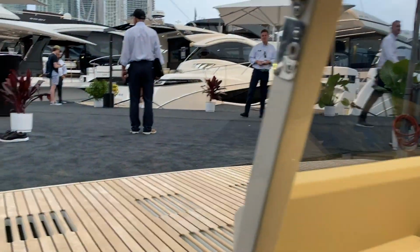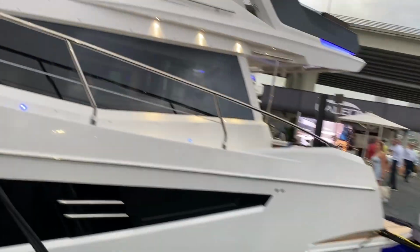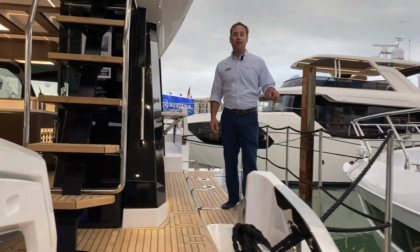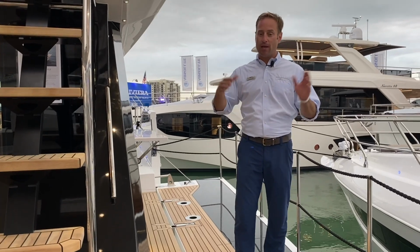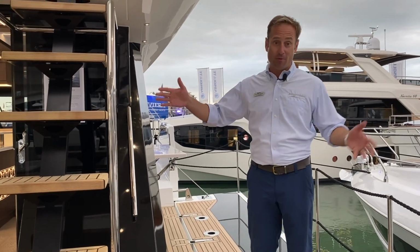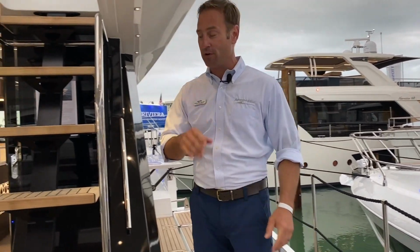I'll walk you into the cockpit and then show you the flybridge. So I'm on the folding balcony on the starboard side. We're in what they call beach mode, so we've taken the bulkheads and we've hit a button and we've folded them down. So we're at almost 20 feet wide here. Really impressive, or over 20 feet wide.